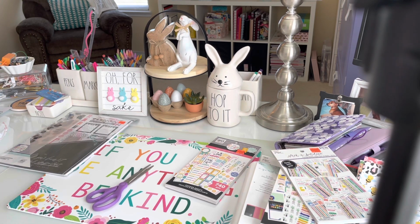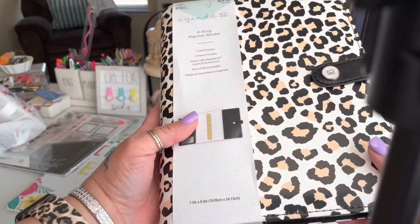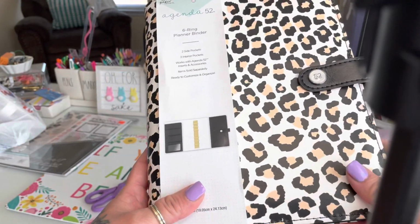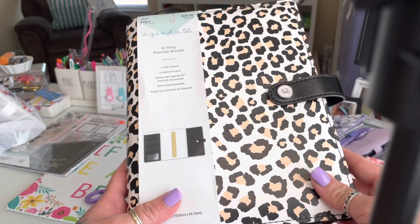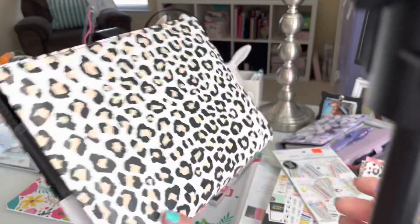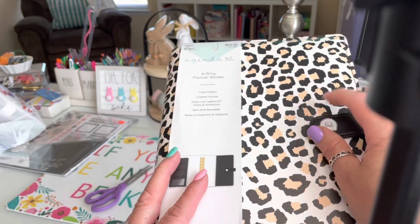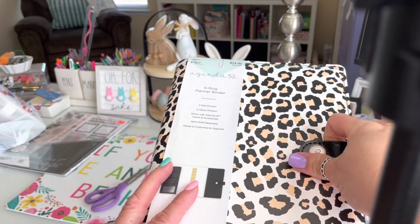Let me show you some of the planners that I bought. This is the one that I have been wanting. It's the cheetah print. It is so pretty. It's the Agenda 52 Paper Studio, $24.99. And this was 40% off. Or was it 50? 40 or 50, I can't remember.